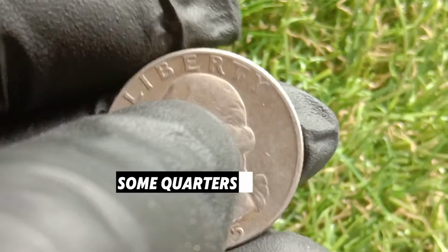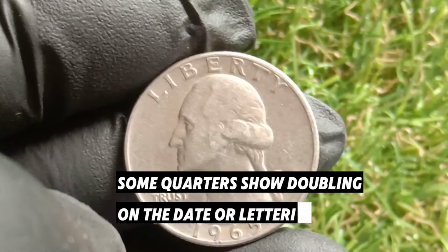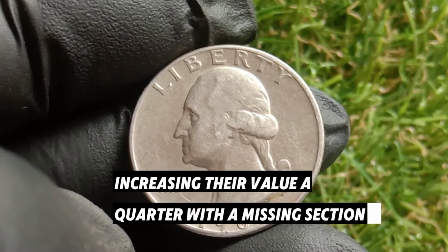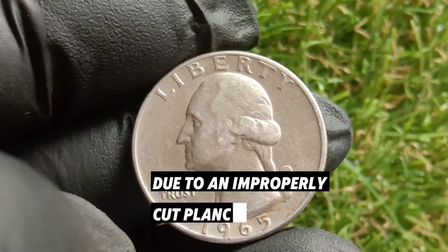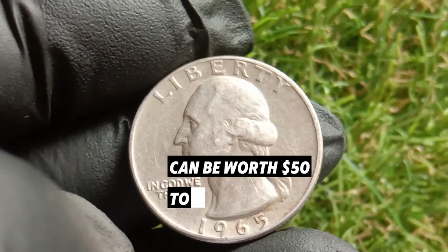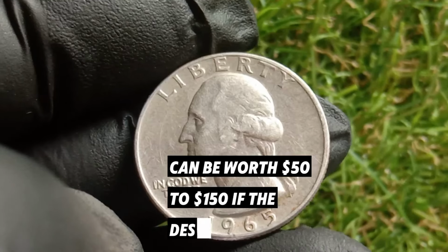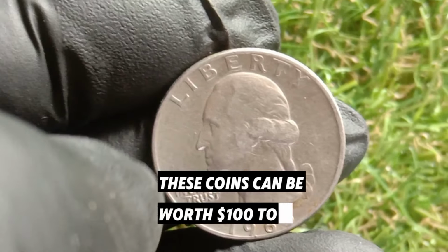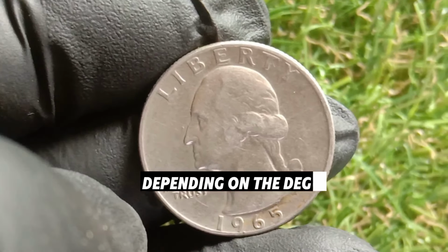Some quarters show doubling on the date or lettering, increasing their value. A quarter with a missing section due to an improperly cut planchet can be worth $50 to $150. If the design is shifted, these coins can be worth $100 to $300 depending on the degree of misalignment.